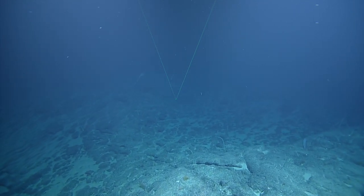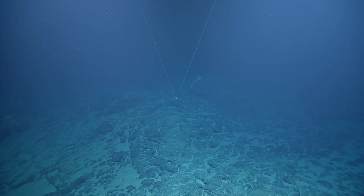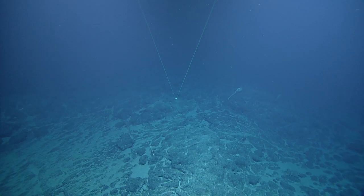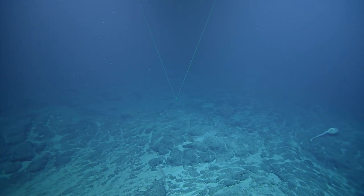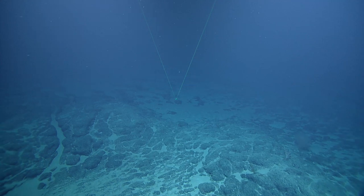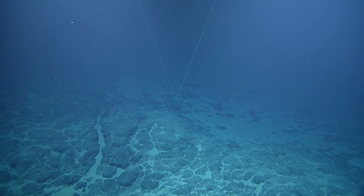If there was some sort of bioluminescence, would we have been able to see it just there? With this light on? When the lights were off, would we have been able to? I guess so. I would doubt it. This camera needs a lot of light. So if bioluminescence is not super bright, it's hard to see it.